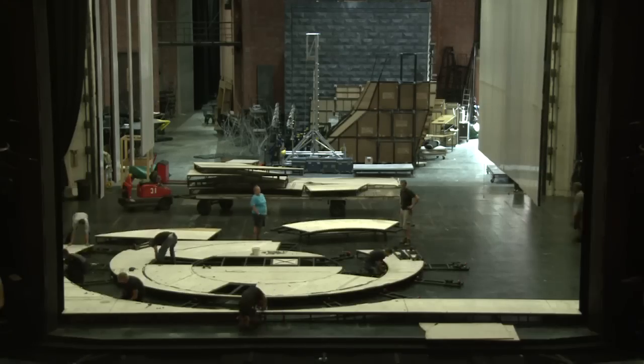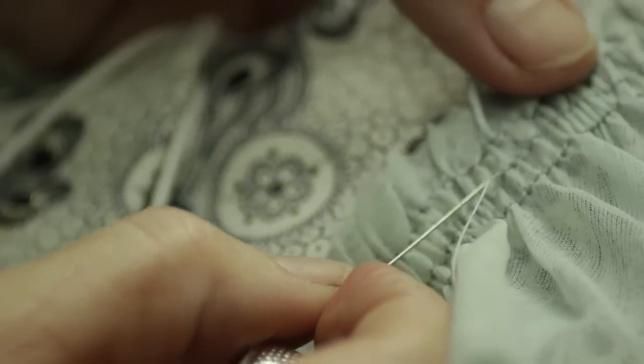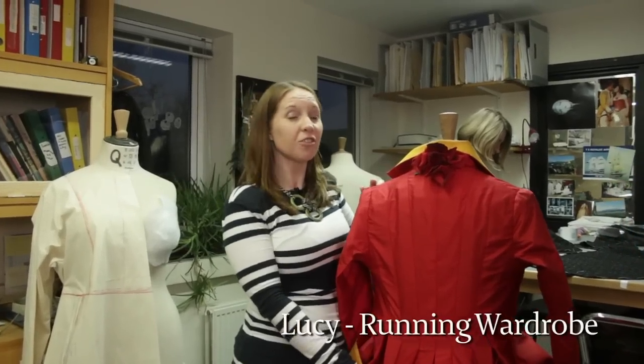The stage crew department change over the sets 152 times on average during the season. That totals up to about 2,231 hours of work. For this season, the new production of Cunning Little Vixen, there'll be over 100 costume changes. There are 13 shows, so I'll let you do the maths.